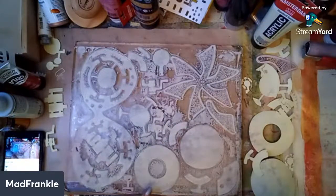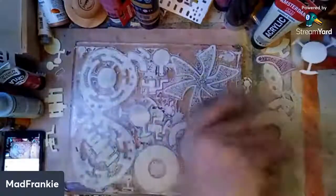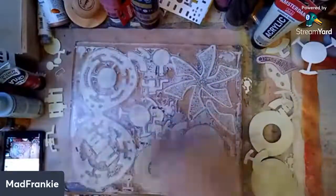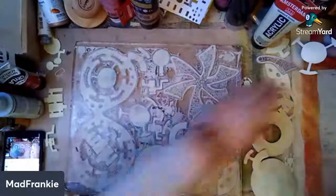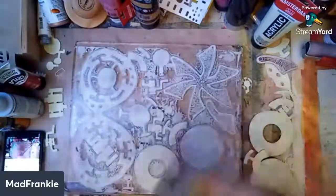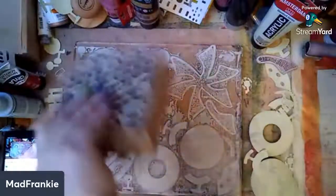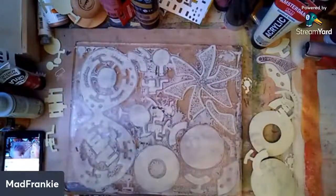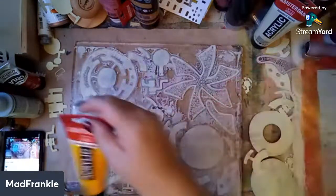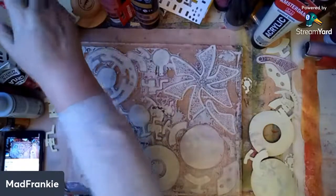This is looking quite wet. I quite like that one, this piece. I quite like that shape. Isn't that quite nice? The question is, if I'm going to do red and yellow, which yellow? How about this? Because this is a sumptuous azo yellow deep. That could be rather nice.